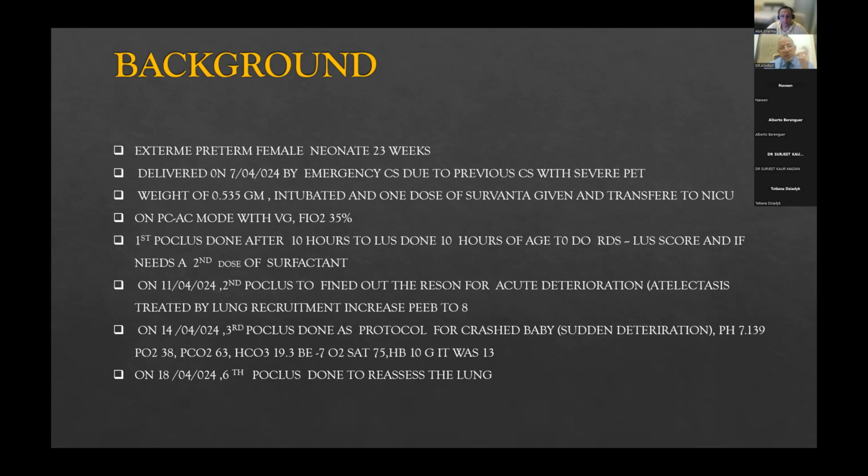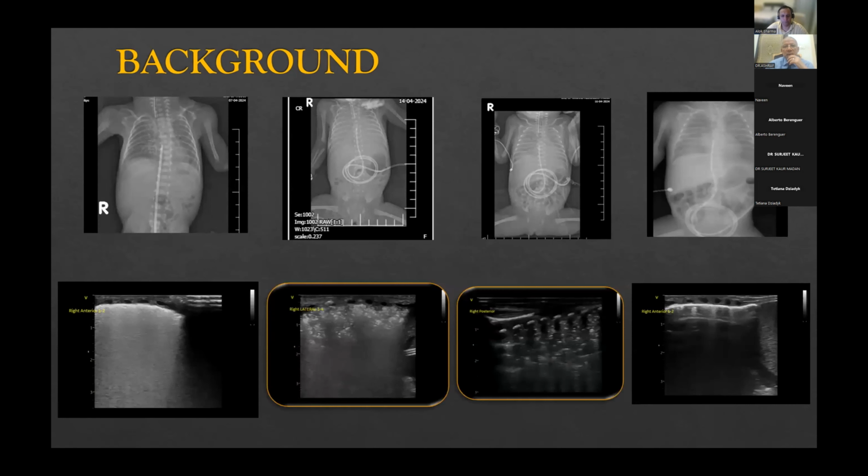On days 14, 15, 16 and 17, I did follow-up serial scans, and the last one today. I present this as the sixth scan to assess the lung. This is the first X-ray and the ultrasound, first with the RDS. With the sudden deterioration, we saw the whole lung white.